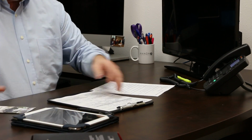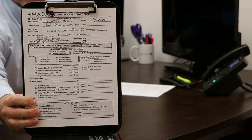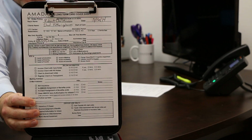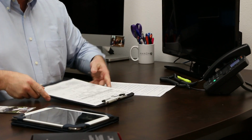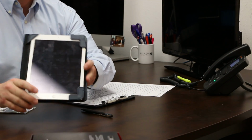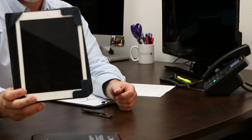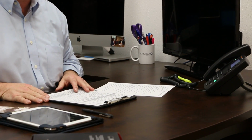The form that we're going to be filling out during this process is our long-term care insurance form that goes over all the policy benefits for home care and facility care. And also, prior to going out to do the assessment and meet with the client, we've uploaded all of the documents into a tablet, and on the tablet you'll be able to fill all this information out, and so when the client signs, you can then go ahead and send it over to the office and they'll have all the benefits.